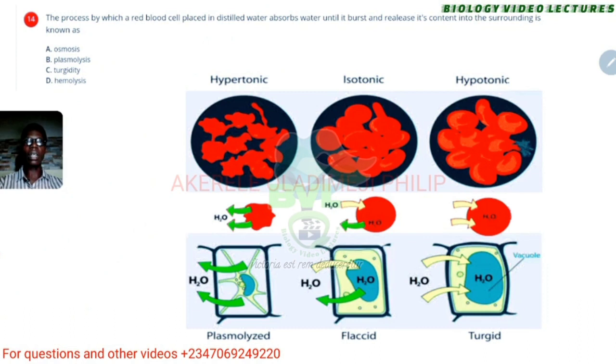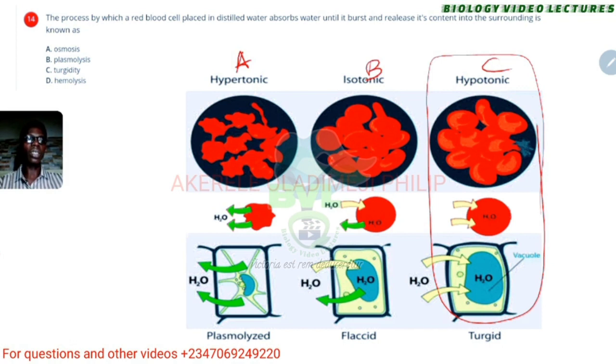Now, the process by which a red blood cell placed in water, distilled water, absorbs water until it bursts and releases its contents in the surroundings is known as, well, let's say I put this as A, B, and C. Apparently, what I said will make sense here on this C segment, which is happening here.